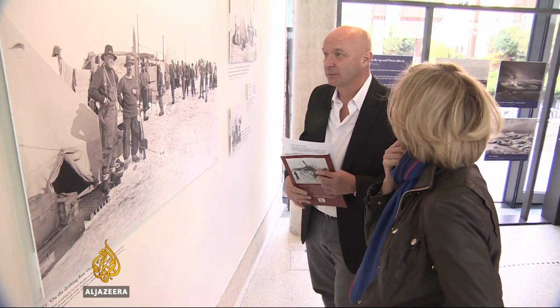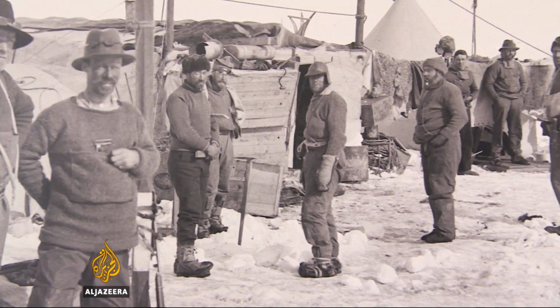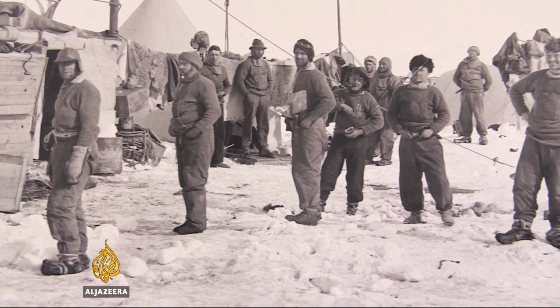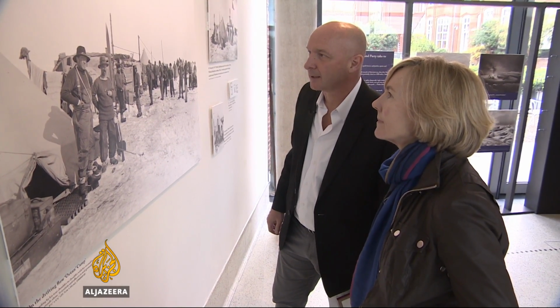And what about Shackleton? What's he looking like there? Well, I should think he's a really unhappy person. You know, he came down here to make a name for himself. He's in danger of this being a complete and utter disaster and no one surviving at this stage. So he's very concerned, I would say.